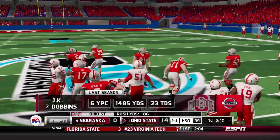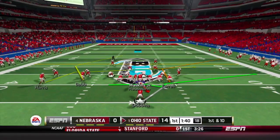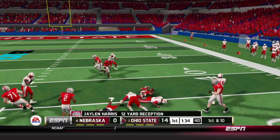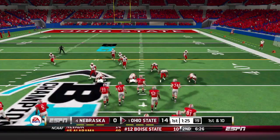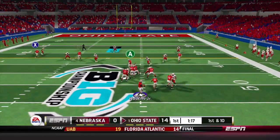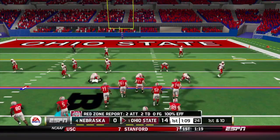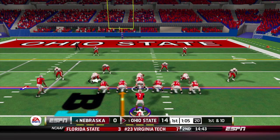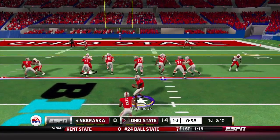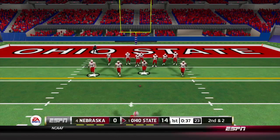He makes his way to about the 42 from their own 42-yard line. First down. He's going to try and scramble. Brought down around the 45-yard line. First down. Nice play across the middle. And they make the stop around the 20-yard line. Bring him down at the 12-yard line. It's second down, and they're about 2 yards away from the sticks.